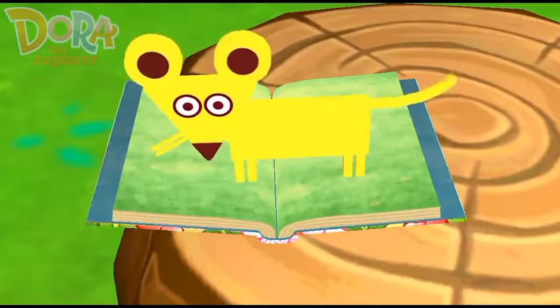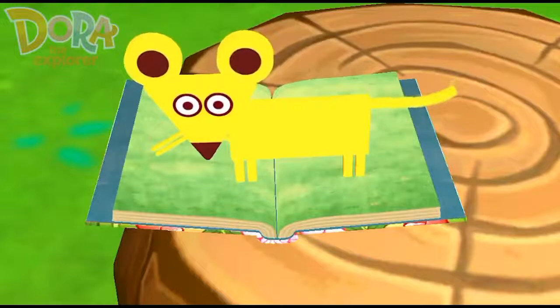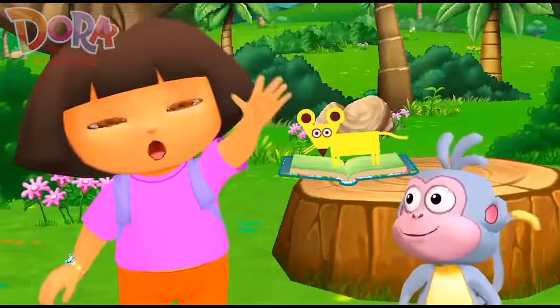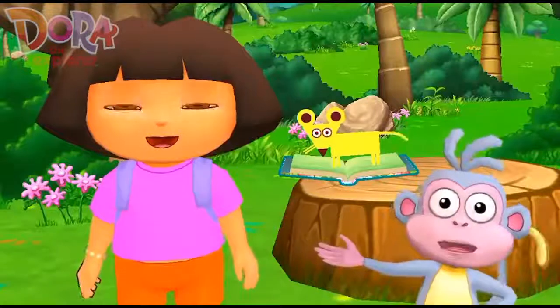All the shapes are gone! Friends and houses are all gone too! There are no shapes in the Shape Kingdom! Don't worry! We will help you! Yes!